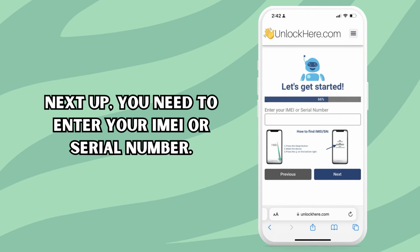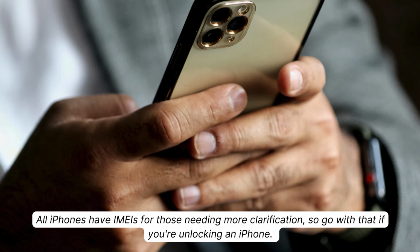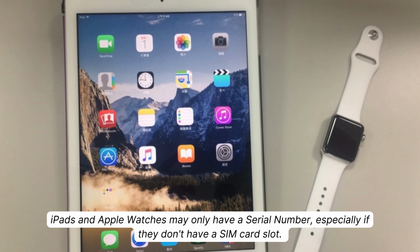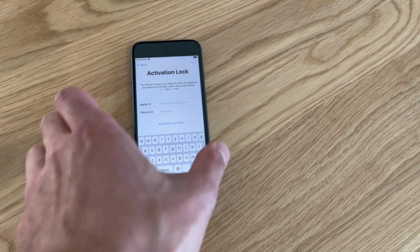Next up, you need to enter your IMEI or serial number. All iPhones have IMEIs for those needing more clarification, so go with that if you're unlocking an iPhone. iPads and Apple Watches may only have a serial number, especially if they don't have a SIM card slot. Finding this info is easy.